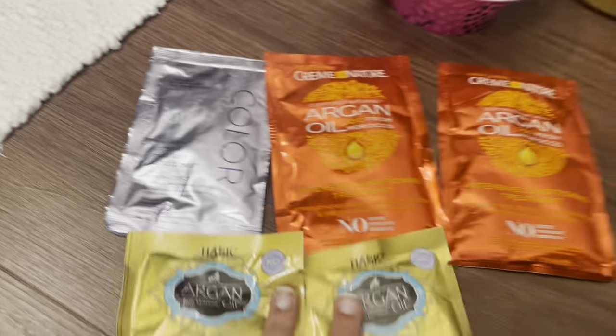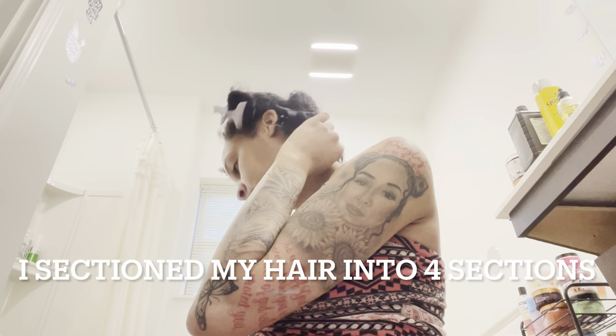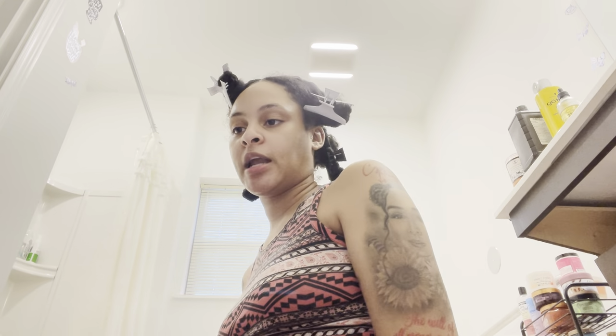Just so you guys know, I'm not a professional. I don't claim to be. I'm probably going to start on this side because the back isn't as thick. I'm about to mix the bleach powder and everything together and see what we can get before I get started.